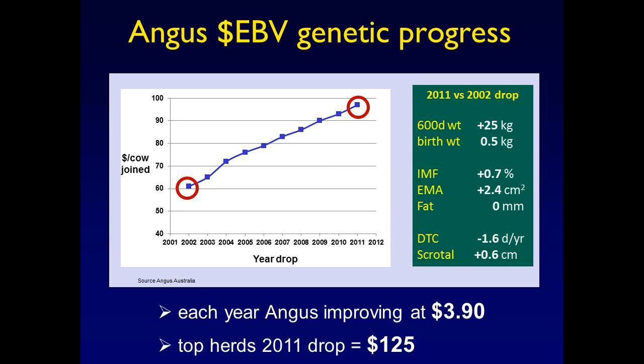But what's happened in that 10-year period is Angus have increased growth by 25 kilos whilst maintaining birth weight relatively stable. They've increased marbling, increased eye muscle area, kept fat the same, reduced days to calving, which is increased fertility, and increased scrotal size. So that's what's contributed to that dollar gain. So they're making real progress.